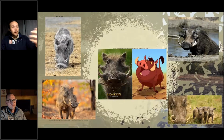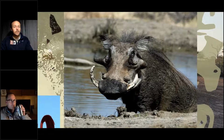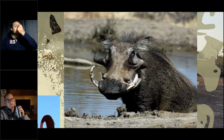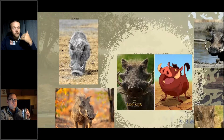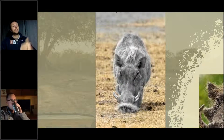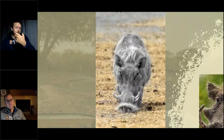Hobbies include mud wallowing and lying around, using the top of their nose, like the one in the top left-hand corner there. They've got this cartilaginous top of their nose that they will use to uproot and dig up bulbs and grass roots, roots of other plants. But that's also obviously a very tough protrusion that they can use, again, defending one another, defending themselves.